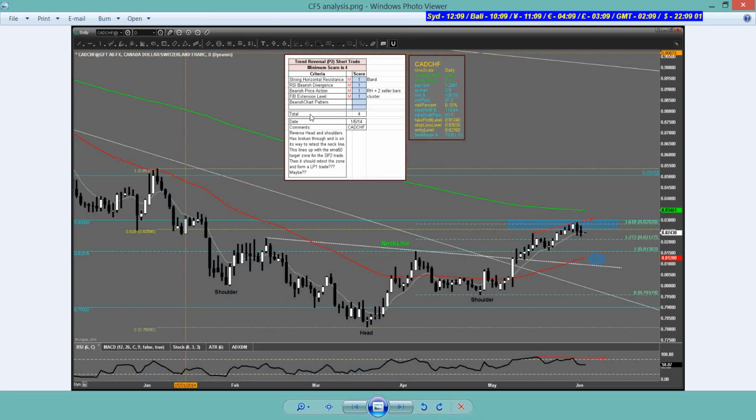Right, so the CAD Swiss, reverse head and shoulders, shoulder, head, shoulder, yeah, neckline, yeah. The EuroCAD is the one that I'm looking at, but this is a similar trade, yes. You've got a bit of divergence here to bring this back down to the phase 2, back to the 50 EMA. Yeah, you've highlighted this target. It's broken through and it's on its way to retest the neckline. This line is made up with the EMA 50 target zone. Then it should retest the zone, from a former long phase 1 trade. Yep, absolutely, mate. And trend reversal short trade, and the risk reward there is all right. You've drawn your fib from there to get your 1.618. Okay, good spot. If you're wanting to trade phase 2, you've ticked all the rules there for doing so.